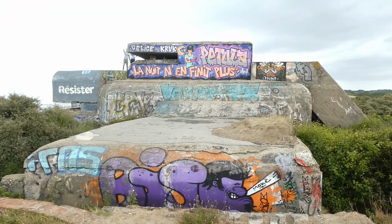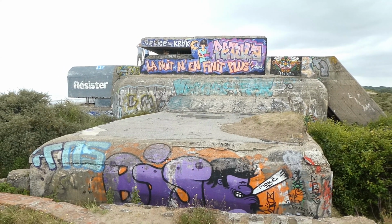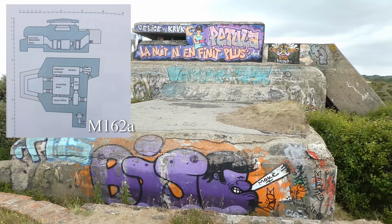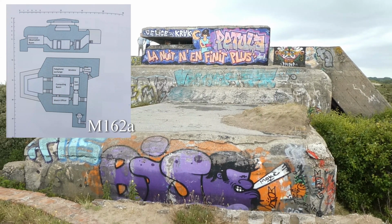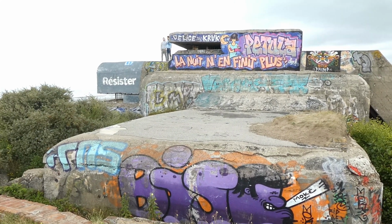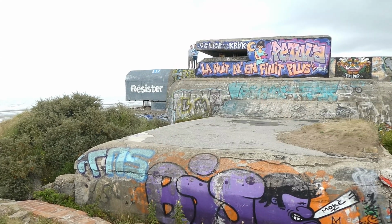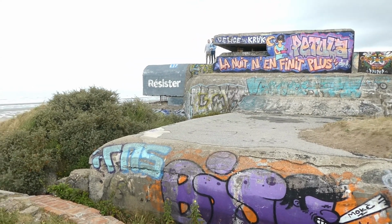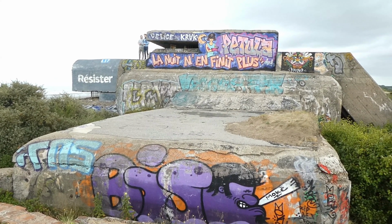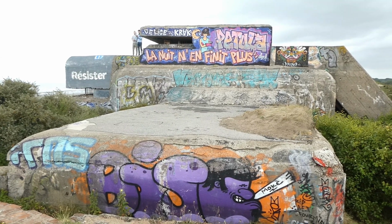I do apologise for the people on the top there, but it's usually full of people and this is the best chance I've got. It's an M162 fire control post. Now this fire control post controls the guns either side of this strong point, and what it does, it has a rangefinder in, I think it's the top bit there. It will be the bottom bit, 1 and 2, and it'll get the range of whatever enemy's coming from the sea, and it'll tell the guns the positions, the handles to fire onto this shipping.